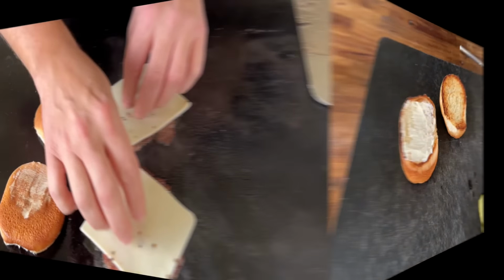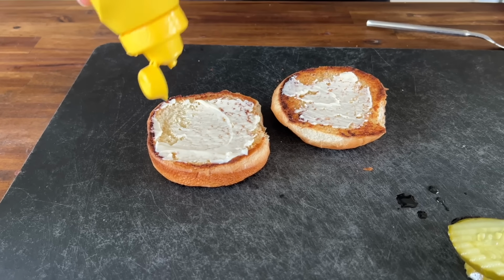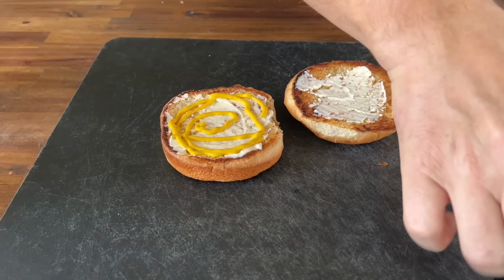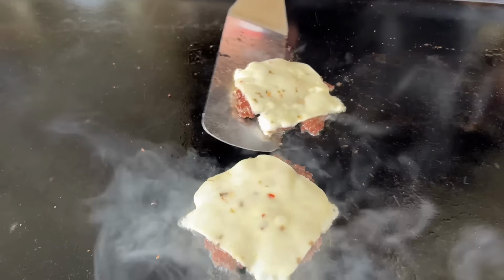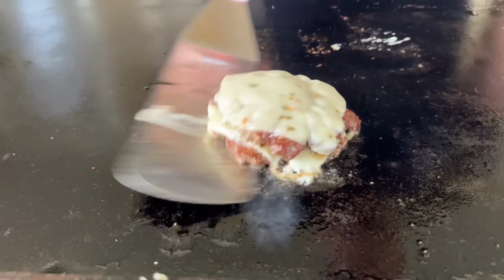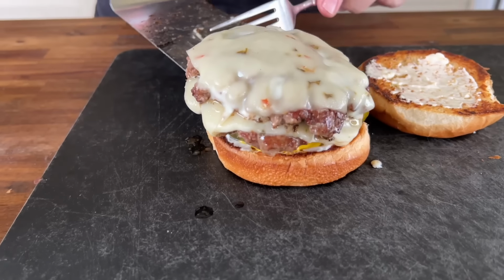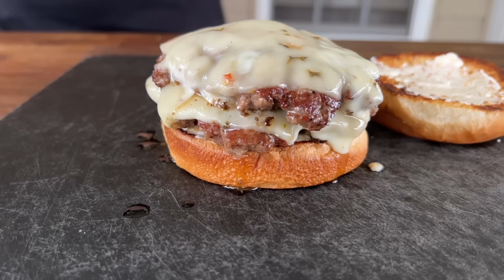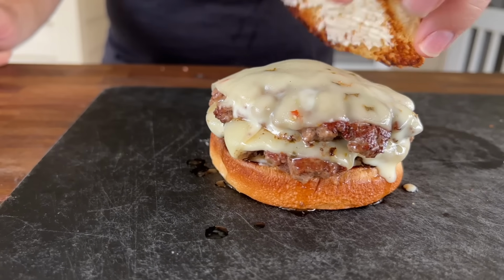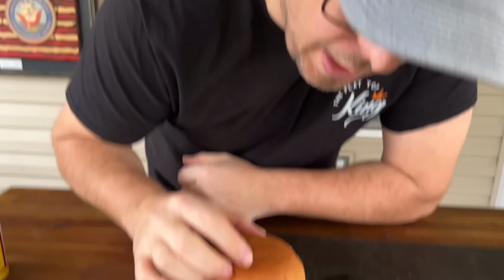We like a little mayonnaise on both sides. Put a little mustard on the bottom. Couple pickles. Just like that, you have mastered your first smash burger. Of course, it's the cheese that you like. Smoked Gouda, American, pepper jack, sharp cheddar, Muenster, you name it. It's what you like.